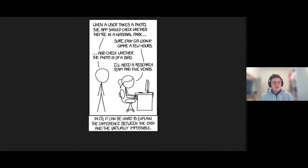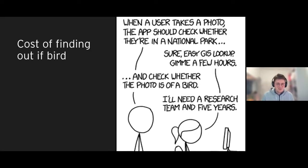What this states is that in computer science, it's hard to explain the difference between the easy and the virtually impossible. This was released in September 2014, so roughly 6 years ago. The comic says they would need 5 years to find out whether or not an image contains a bird. So I thought, how many years or how many hours do I need to fix this?